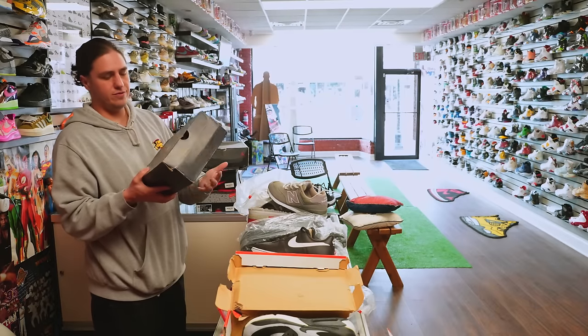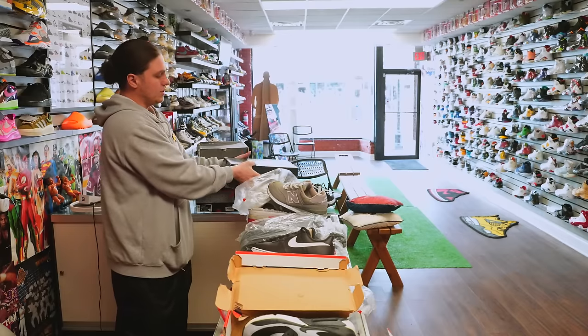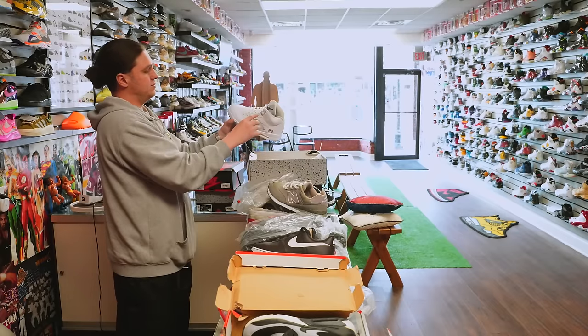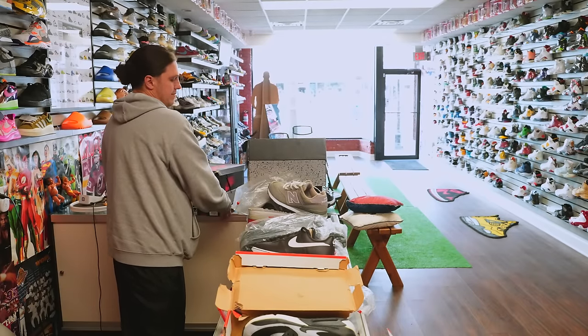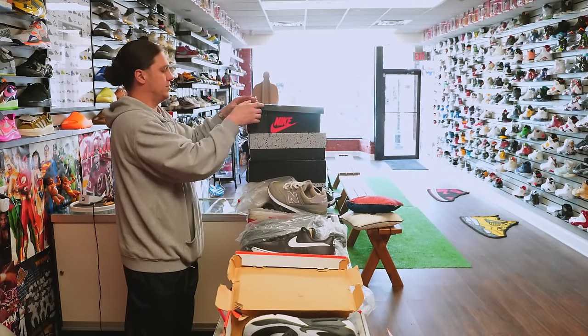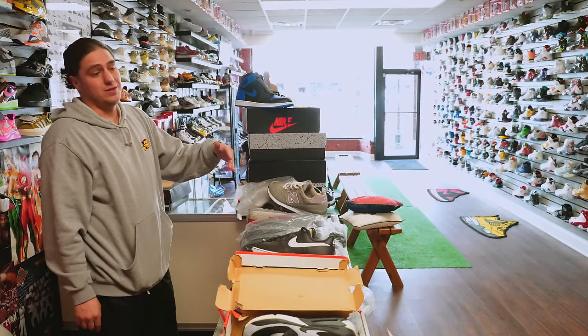The 2019 Bred Force is what he came for. Traded these brand new, which actually somewhat go for something if we can find the right buyer. These white metallic fives, which he said were brand new. Obviously, you can probably tell they're not, but things happen. And then we go to the Royals and the Reimagined Fours. Reimagined Fours, you guys have seen plenty of times, but they've kind of dropped in value. Then we got a nice pair of Royals right here.